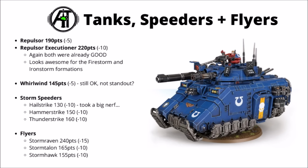For the Space Marine motor pool with tanks, speeders and flyers, the Repulsor and Repulsor Executioner both went down a bit, despite again being excellent, and more so in both the Firestorm and the Ironstorm Spearheads. The Whirlwind dropped 5, which is kind of fine. Losing Oath is maybe a big deal for that one though. The Storm Speeders all dropped down.